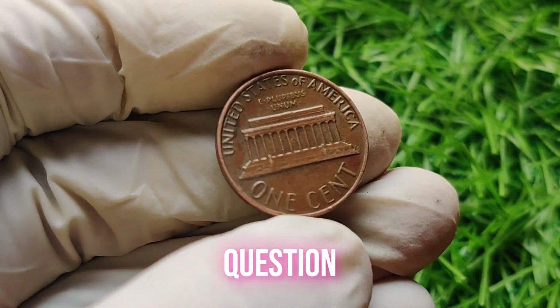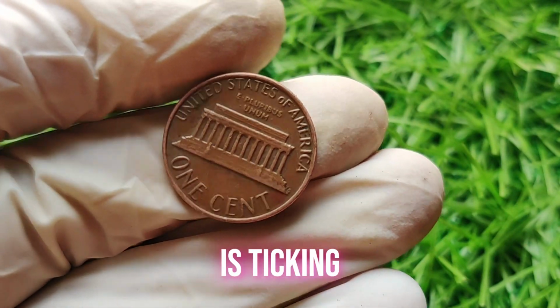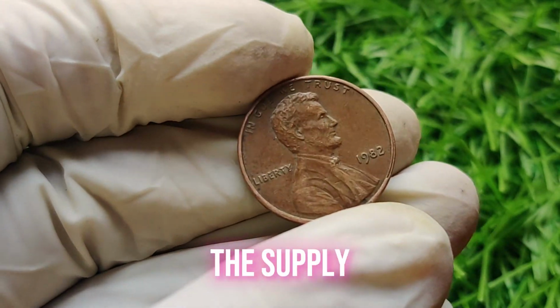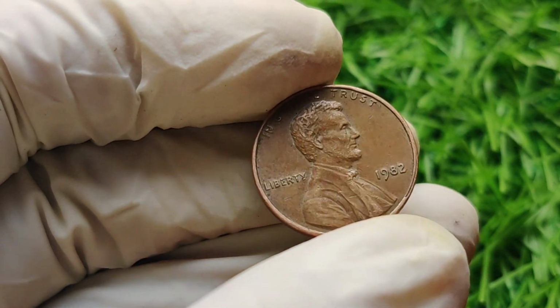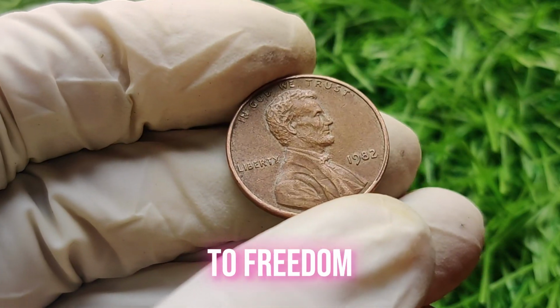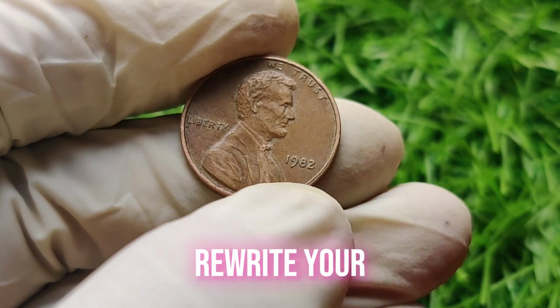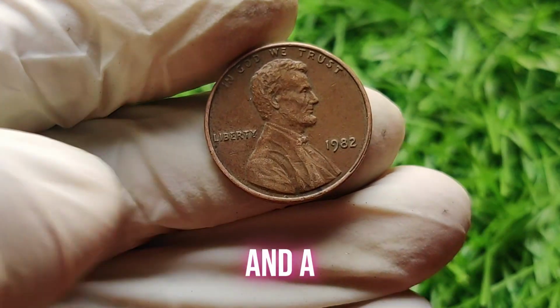So here's my question. What's stopping you from checking your coins right now? Because time is ticking. As collectors race to find and buy these pennies, the supply is shrinking fast. And once they're gone, they're gone forever. Think about it. That penny you've overlooked for years could be your ticket to freedom. It could erase your debts, fund your dreams, and rewrite your story. You don't need luck. You just need awareness and a little curiosity.